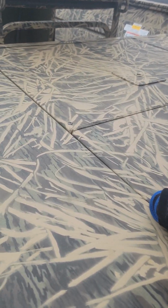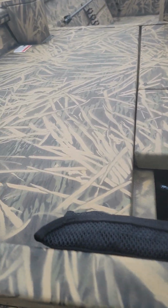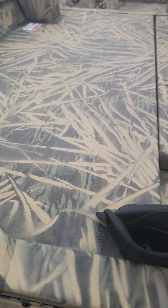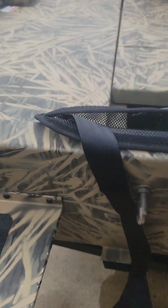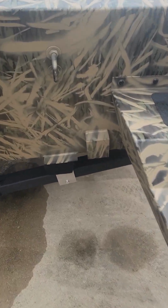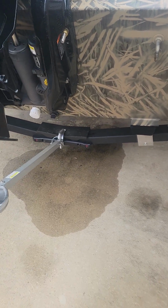I would say this is pretty cool, the ladder. If you fall out, you got a safety ladder. It's made out of seatbelt material. It's just in this Velcro thing. You can, I guess, climb up to the back, and you got a way to get back on. You got your welded transducer bracket on the back, so I like that.